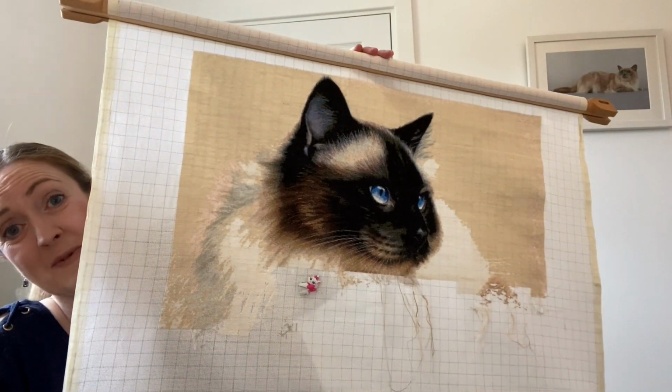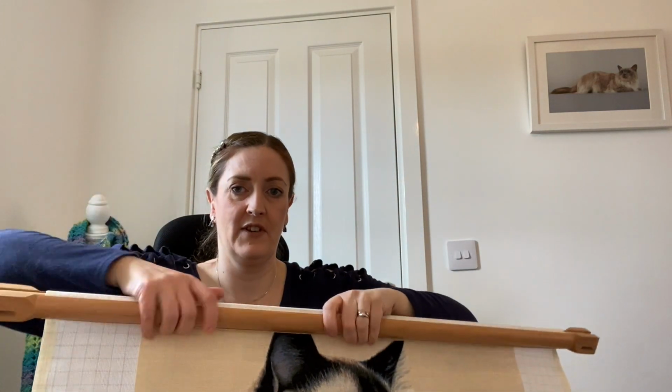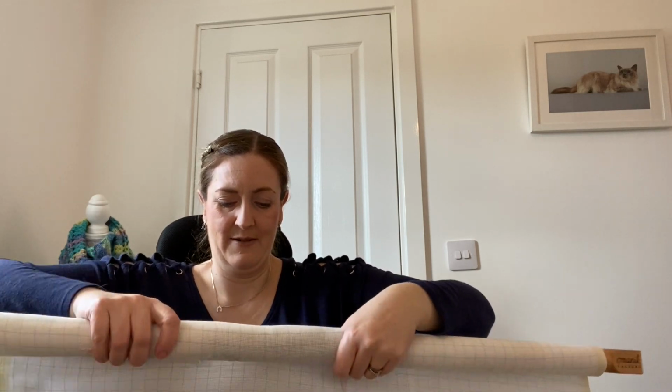So I've got less than 30% to go. So over 2/3 of the way. But yeah, absolutely gorgeous. Love it, love it, love it. I'm really pleased with the progress that's coming through on that one.